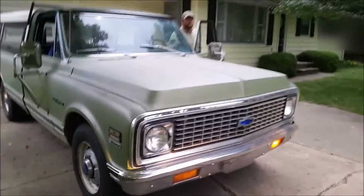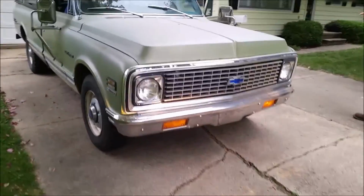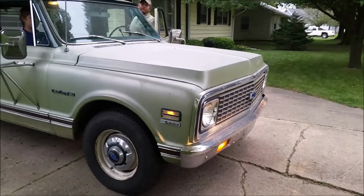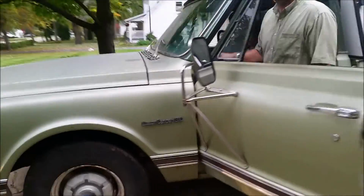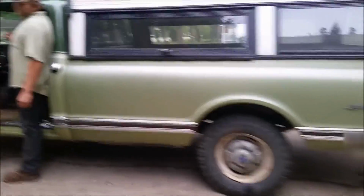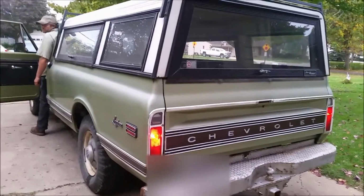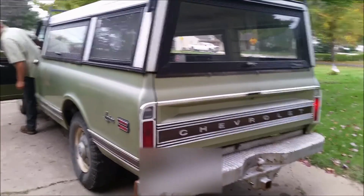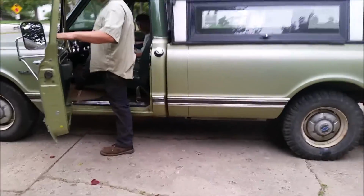Check the brake lights. Yep. Nothing on the side. It looks like it's just a reflector. Oh, yep. Okay, now check the brake lights. Go ahead. Yep. Turn signals? Yep. All right.